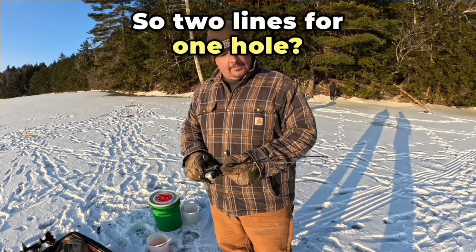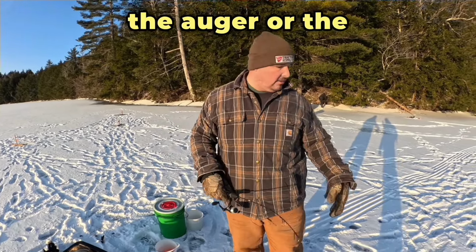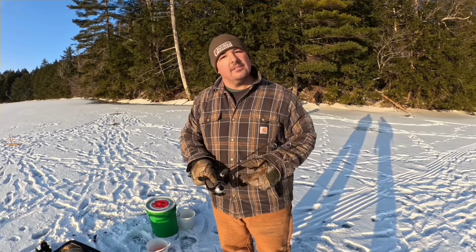So two lines for one hole? No, you'd take the trap out. Oh, okay. Yeah, but you'd use the auger or the chipper and make your hole and then jig.